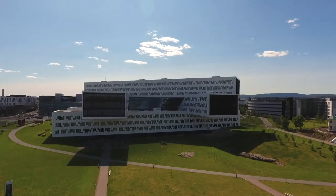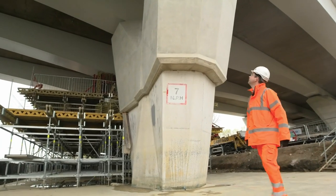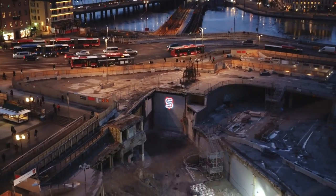I'm Kelsey Stein, National Preconstruction Technology Manager at Skanska. Skanska is an international construction company headquartered in Sweden. We have building, civil, and commercial development divisions.